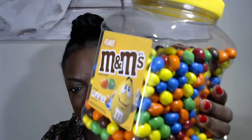Last but not least, every A-list, there will always be food. Our favorite. I'm expecting my mom. That's why I keep looking around, guys. Peanut M&M's, my favorite, my husband's favorite. We buy them by this size because we sit in front of the TV and eat M&Ms and watch movies and just have a good time. It is one of our favorite things.